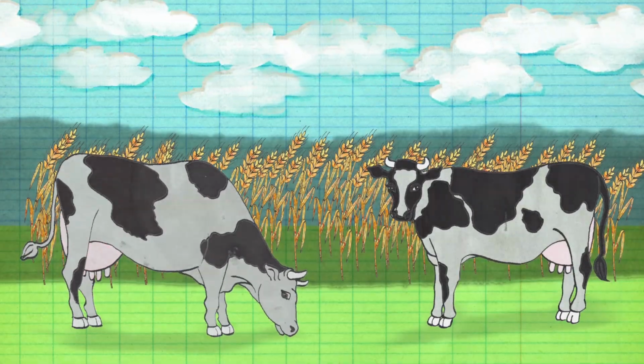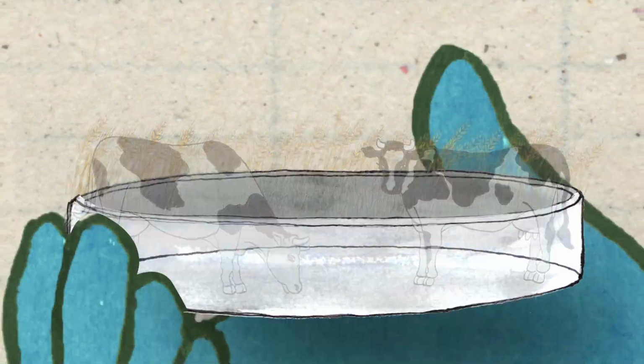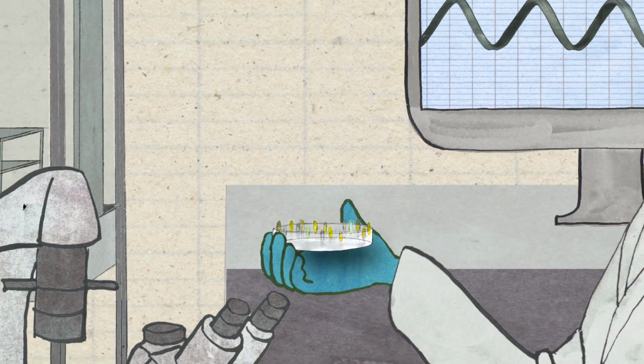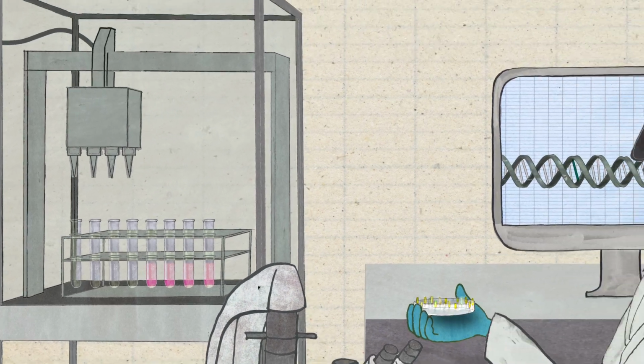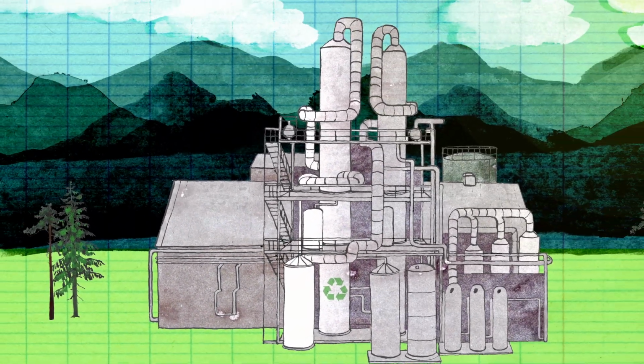Farmers control which animals and plants reproduce over thousands of years to produce the range of crop species and animal breeds we have today. In the lab, we are developing tools to allow us to do the same for microorganisms in rapid automated ways. We hope the tools we develop will help reduce the use of fossil fuels, improve sustainability, and help limit climate change.